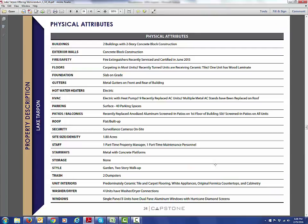Here, okay, 4 units have washer-dryer connections, which means that 36 units have no form of washer-dryer hookup, which means that there must be a laundry room. And if there is a laundry room, that means we have income from the laundry income. So we'll wait to see if we see that in the income and expense statement.